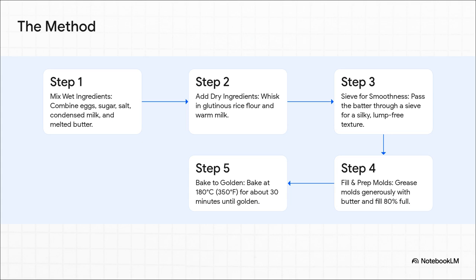But listen up. Step 3, sieving the batter. Do not skip this. That is the secret to getting that perfectly smooth, silky inside. Then for step 4, when it says grease generously with butter, they mean it. Go heavy. That's what creates that incredibly fragrant, super crispy shell. You'll know they're done when that amazing smell just fills your whole kitchen.